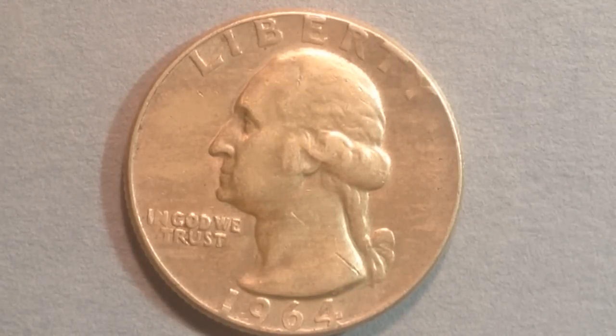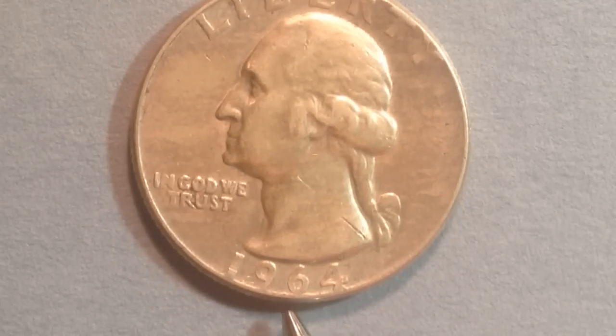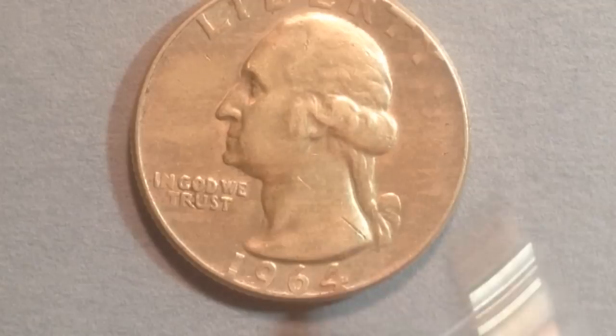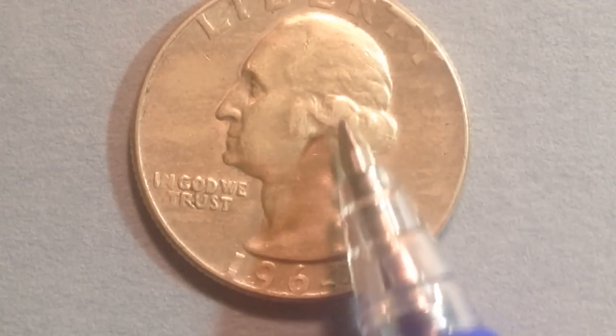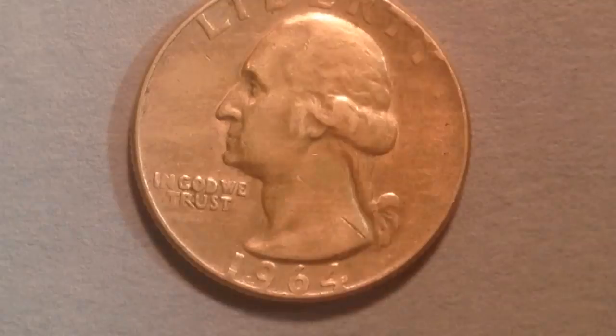The neck and the chin are worn to the point of merging. However, the rim and the date are clearly separated. So we look down here, we can see the rim and the date. Unfortunately, they're not too separated, so my coin's got a lot of wear and tear going around the outside of the coin, but the major details of the curls we can still see.